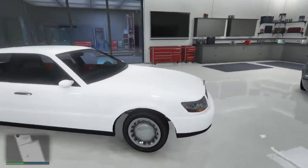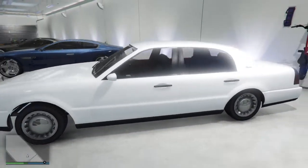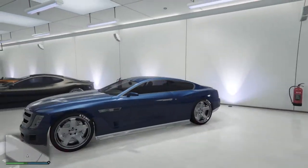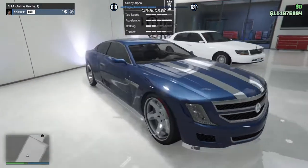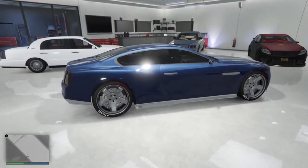So why is it special? Because the white color, the paint, is a little bit worn. So actually you can see a difference between the bumpers and the paint. I forgot the name of this one. Yeah, the Alpha. That's really many years they have this one. I like it, but it's a little bit too long for me. I prefer short cars.